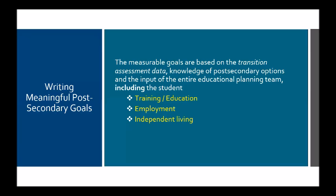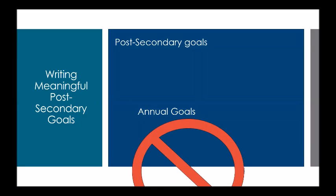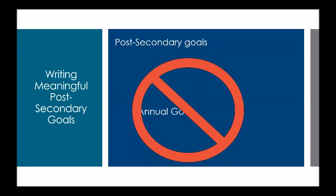And the measurable goals are based on the transition assessment, as we mentioned here, knowledge of the post-secondary options, and the input of the entire educational planning team, including the student in their training and education, employment, and independent living. So it's very important to write meaningful post-secondary goals.